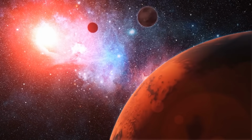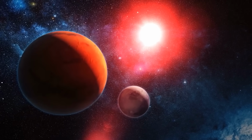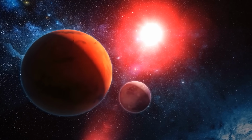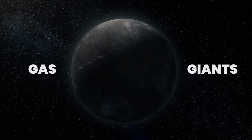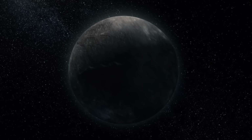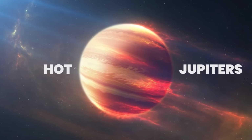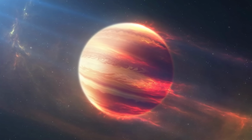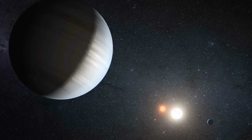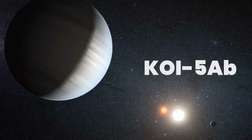Kepler not only focused its efforts on finding potentially habitable planets. In fact, the bulk of its discoveries were strange worlds not suitable for life but fascinating nonetheless, like the gas giants, planets composed mostly of gases such as hydrogen and helium with a relatively small rocky core, also known as hot Jupiters. These planets orbit extremely close to their parent stars and are abundant in Kepler's data. One such fascinating example of a gas giant is KOI 5Ab.